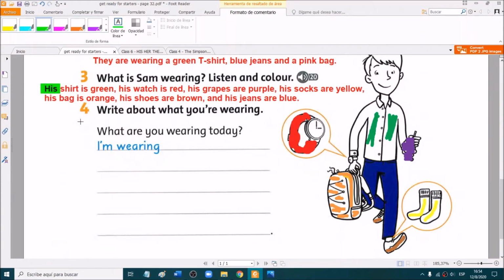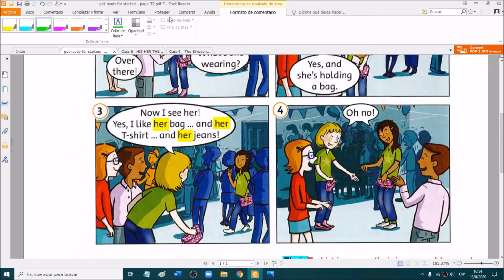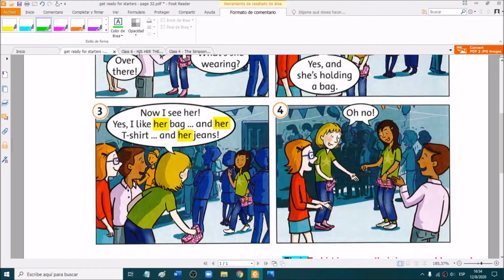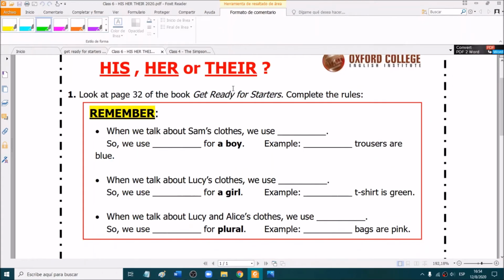Okay, and now we're going to practice these words we highlighted, his, their, and her. We are going to practice these words in a handout. Okay, look, this handout. His, her, and their. So, let's open this handout. You can close the book now. We are finished with the book. And open this handout. His, her, or their. Look at page 32 of the book Get Ready for Starters and complete the rules.